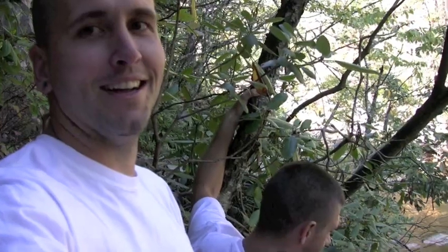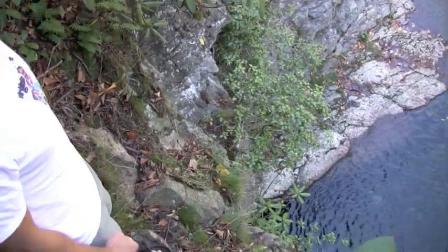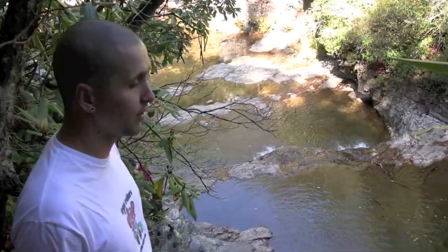Hey trekkers, Dave and I are up at the top now and starting to get a little worried about our whole exciting closing gravity lesson because it's a long way down. And not only that, the water is freezing cold. I think I'm more scared of the cold than the jump.